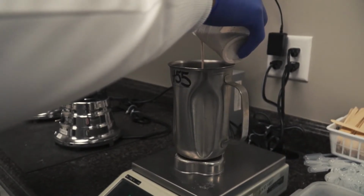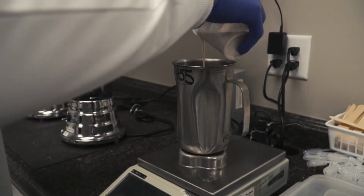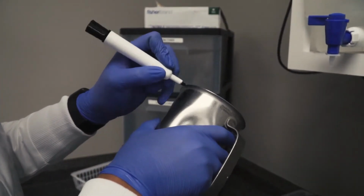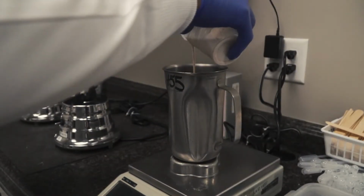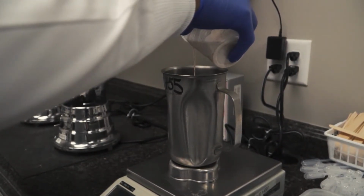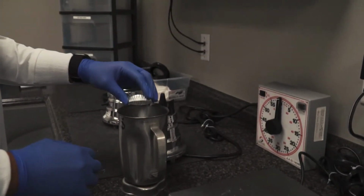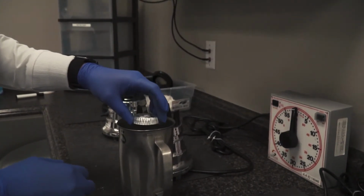Labware marked with a unique identifier is set up for the sample. Stainless steel blender jars are prepared by marking with a unique identifier, placing the jar on a laboratory balance and taring the scale. The peanut slurry sample is thoroughly mixed and added to the blender jar. Salt is then added to the sample to improve extraction efficiency.